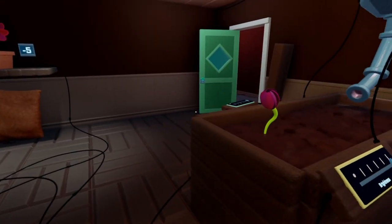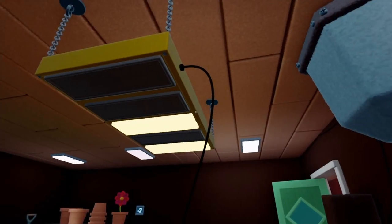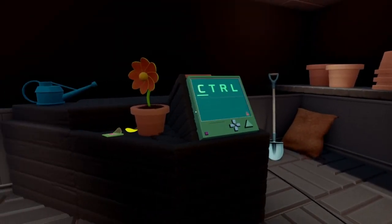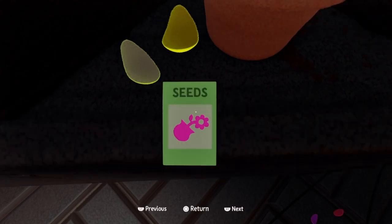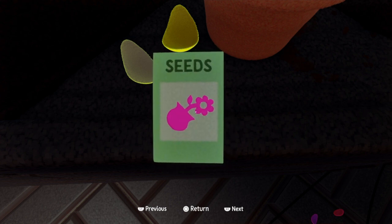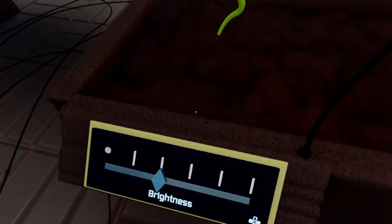So I'm assuming I'm supposed to have the right amount of light and brightness for this, which makes sense. Whoa, hold on. Okay, so seeds. What about seeds? Okay, so I got plant, music, water drops. That symbol, which. So I gotta figure out something for the plant, something for the music, and there's four water drops in that. So these seeds are telling me the code, I think. I get 10, which is linked to. Okay, oh my goodness, all this. What's this? Oh, wait a second.